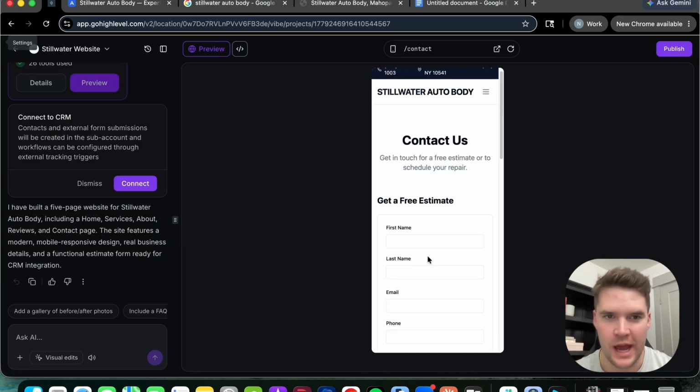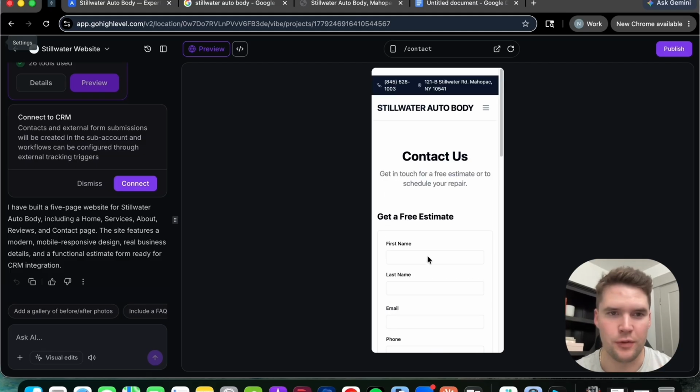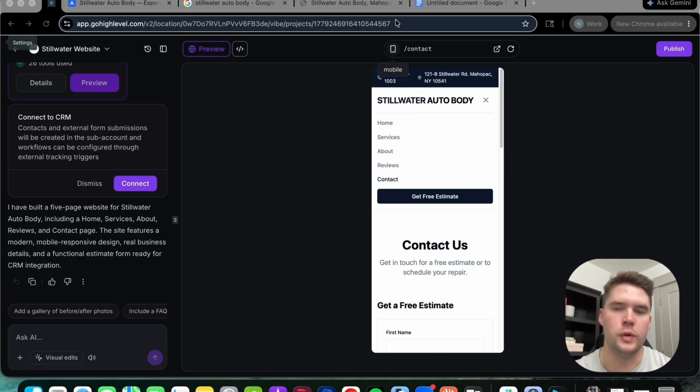The form is thumb tappable. You can come in here and submit your information. The phone number is clickable. If you tap on the address, it opens up your native Maps app. This is a real professional site built in less than 5 minutes.